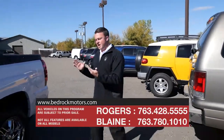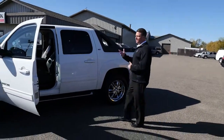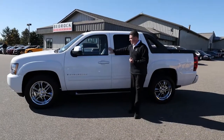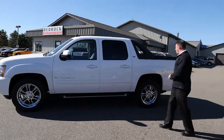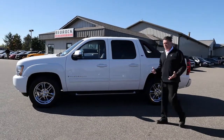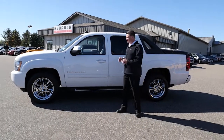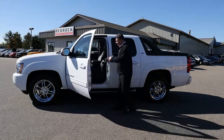Now, I'm gonna talk about the Avalanche for a little bit because I wanna explain how we do business and how much attention we pay to things. This is a 2009 Chevrolet Avalanche. It is a Z71 package. It's got the wheel flares. We added the wheels and tires because that's what we do. We want to make sure that you feel good, look good, but it's very functional. So we put the big Nittos on it and all the stuff. Leather, moonroof, heated seats.